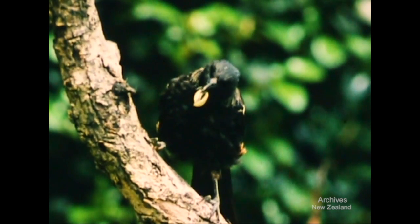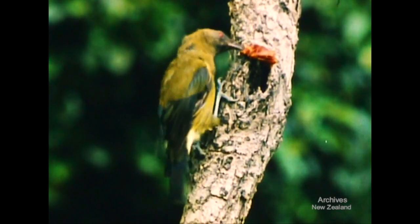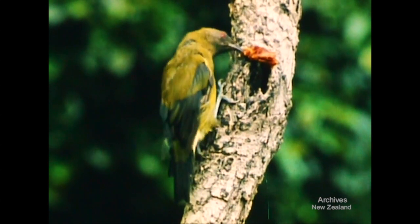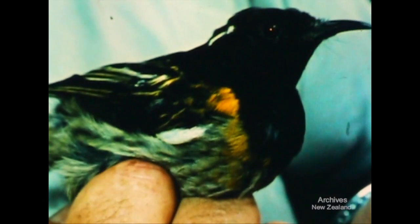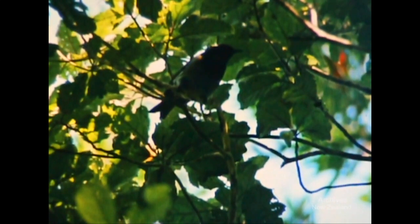Here is a tui, a bush robin, a bellbird. The many birds include several endangered species such as the kokako, the kakapo, and the rare stitchbird. The stitchbird is now steadily increasing in numbers. Each year, groups of 30 birds are being transferred to other islands.